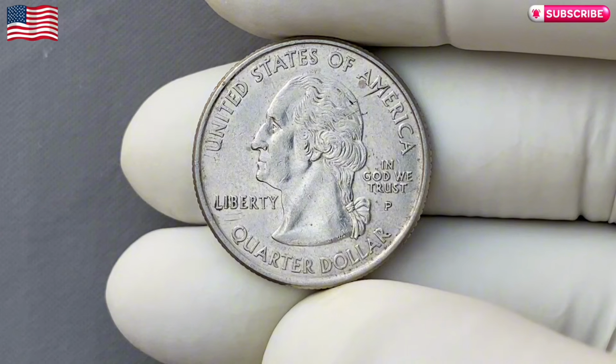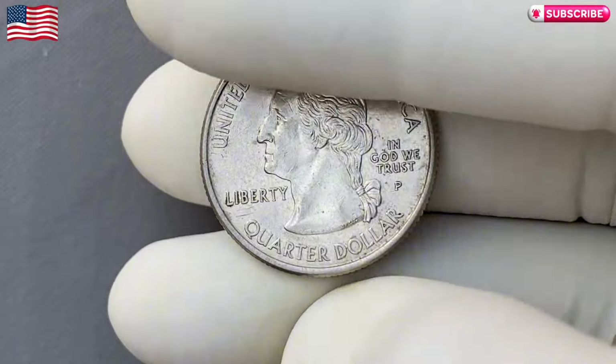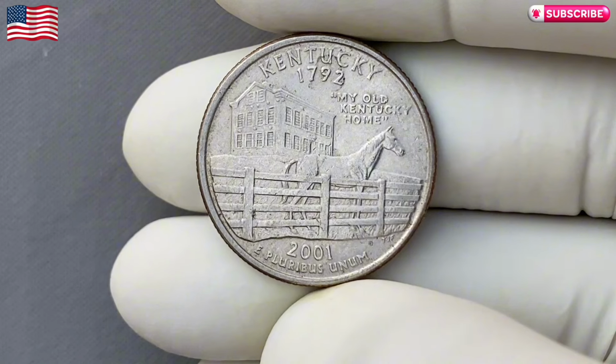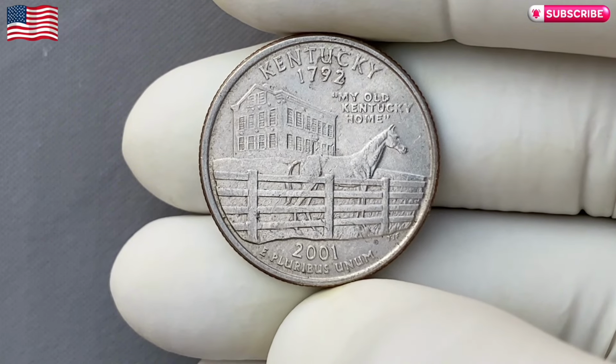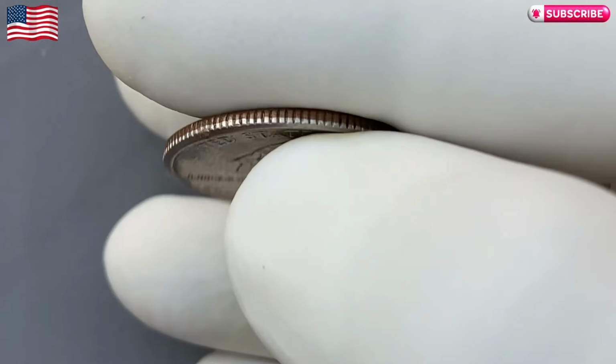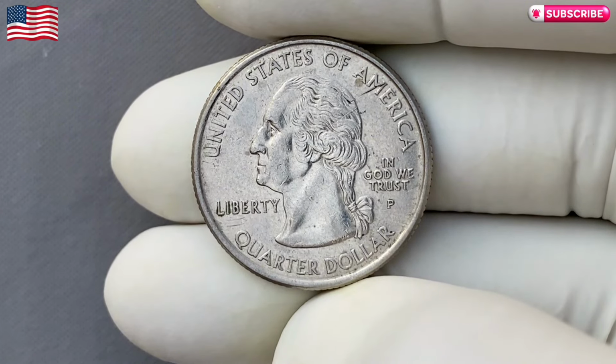Now, imagine finding that in your change or in a jar of old coins you've had lying around. That would definitely make your day, but how do you know if you've got one of these special error coins? It's all about the details. When looking at your Kentucky quarter, closely examine the inscriptions and design details.